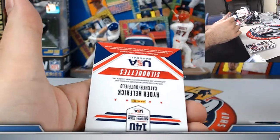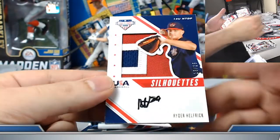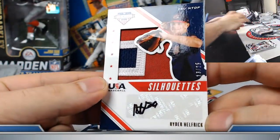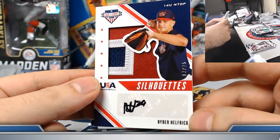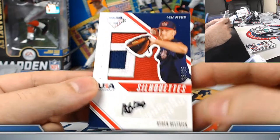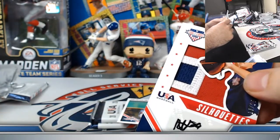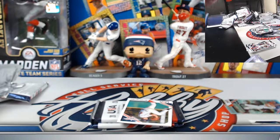Definitely needed that one. And didn't see this fella in the case either. Ooh, that's a cool one to 25 for the Ryder Helfrich. Ryder Helfrich spot. 13 of 25. Super low numbered to get them on the board. Let me get you patched to 25 on this one.